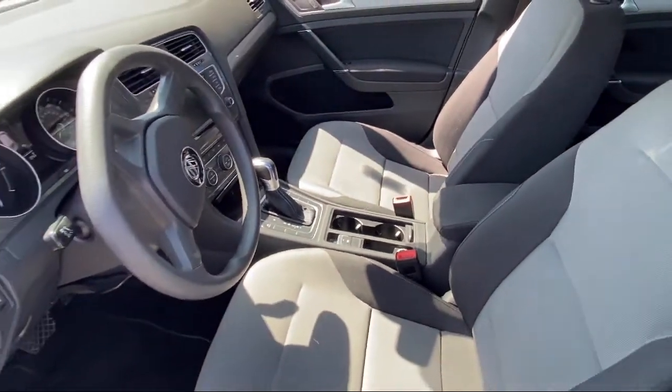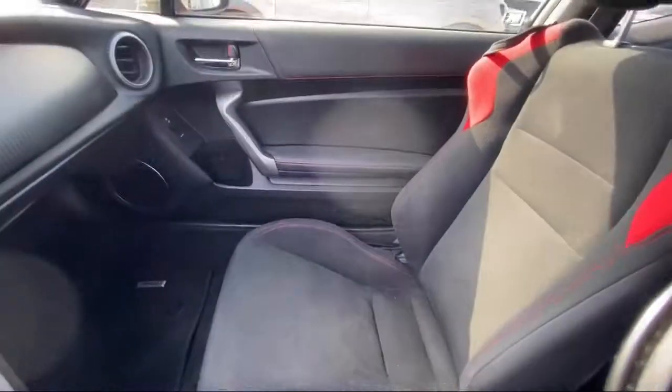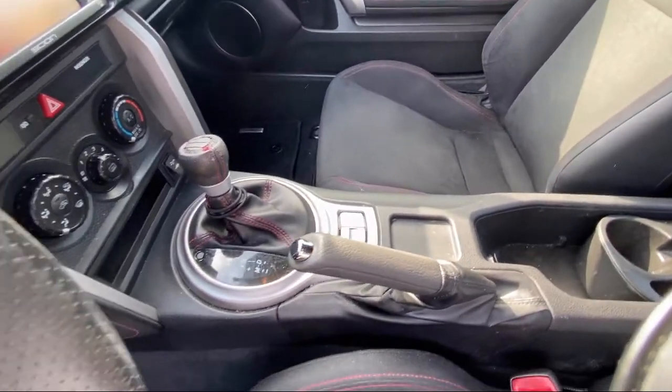So come see us today at our Karplus Warehouse and let us help you drive home in a vehicle or truck that is just right for you.